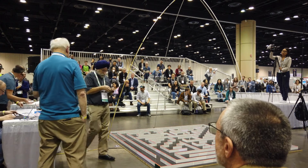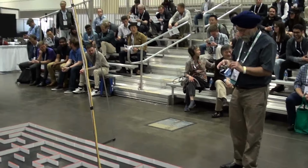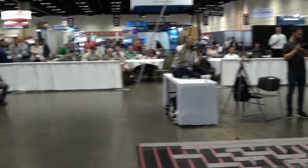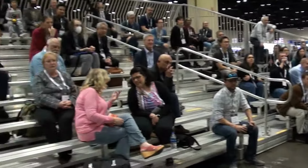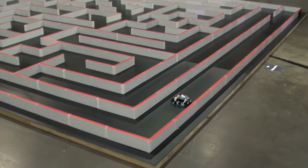Our next contestant is Harjeet Singh. This is Zeta 6. So once we come up with a good name, then we hardly ever change it. We just keep adding numbers.